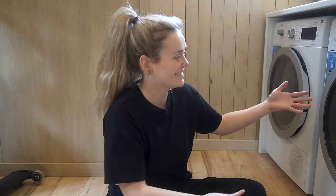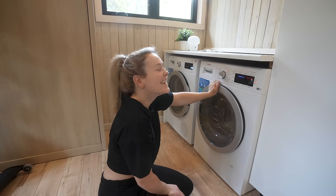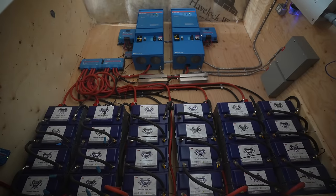Honestly, so many people always ask, how do you do your laundry? Well, now we do it at home. We're about to save a lot of money, a lot of loonies. Let me remind you all, we are running this washer and this heat pump dryer off our solar system. So that means no water bill and no electricity bill.